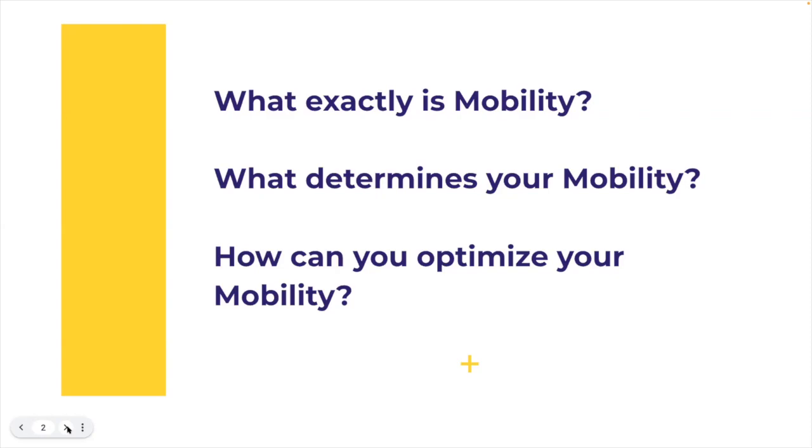So the first thing I want to start with is a question to you. Go ahead and write in the chat, what do you think mobility is? What is mobility to you? Because it's this word that's so popular, especially among our VIP family. But what exactly is that? What does it mean? What's important about that? When you think about mobility, what does it mean for you?